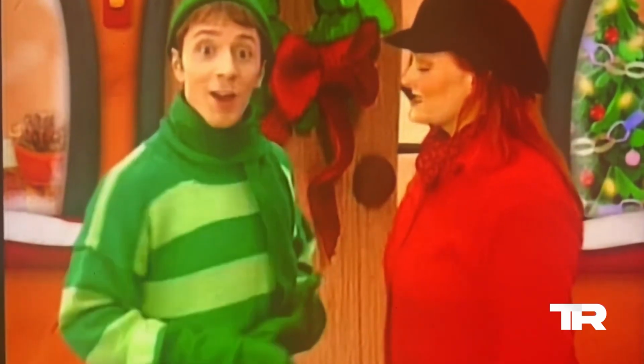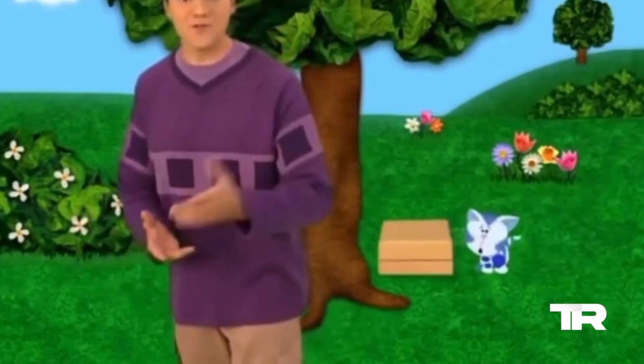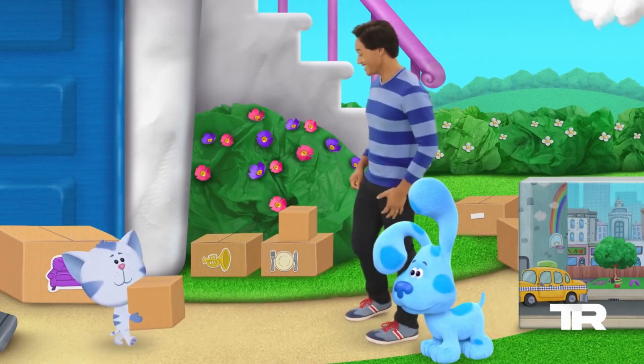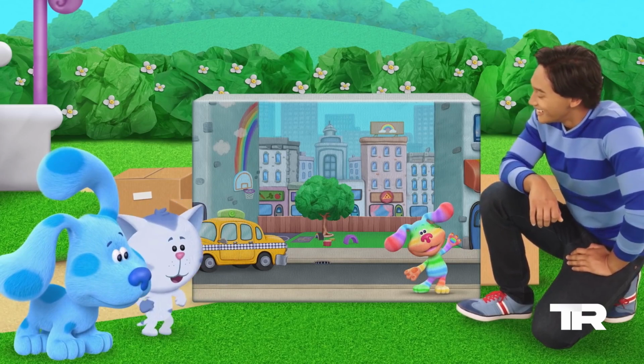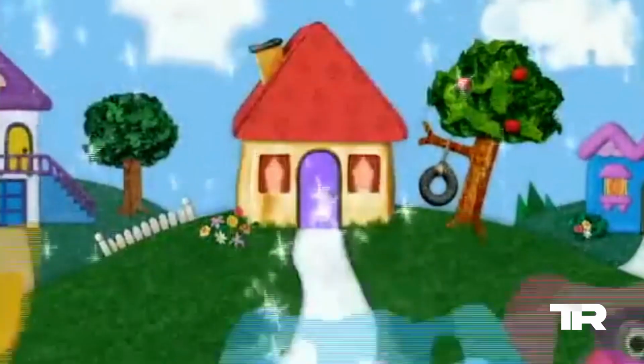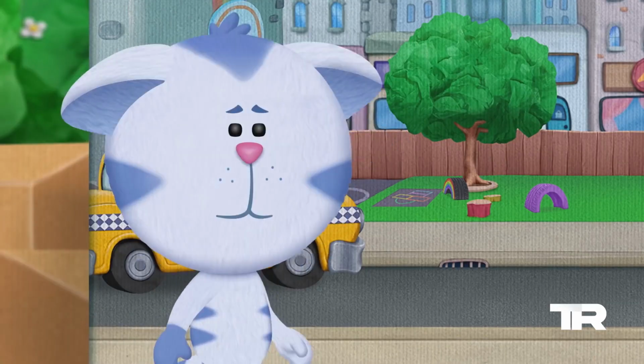Back at Blue's house, we often spend time with Periwinkle, a precocious preschool kitten that moved from the big city, now being Blue's next-door neighbor. Much like the usual cast that we see in Blue's home, Perry joins in on many casual activities, even helping us spot Blue's Clues from time to time.